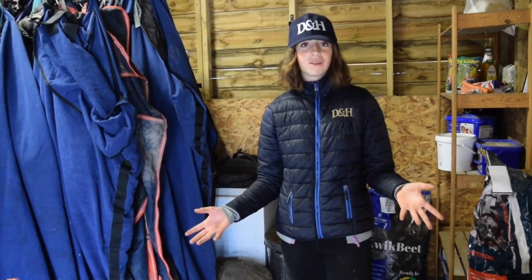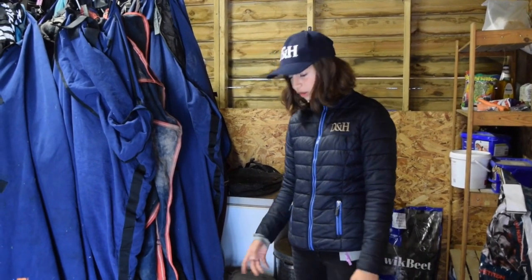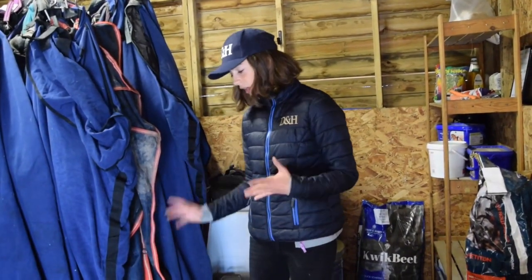There's no point of him having any competition mix or anything like that, because he's not in work and he just lives out in the field at the moment. What he needs most in his diet is good quality forage, just to help him grow and mature. Johnny is the same. He is only in very little work at the moment. He's 4 years old, and as he grows up we will adapt his diet if he needs it.